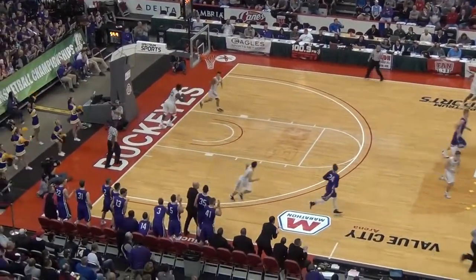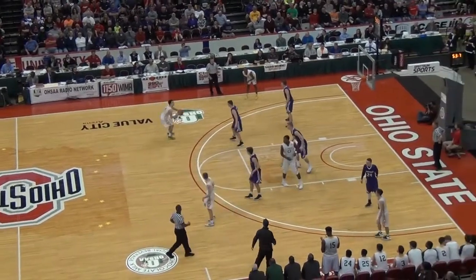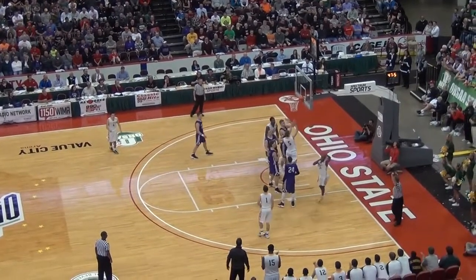Nice roll to the basket by Zitney. His first 2 of the game, and Jackson up 53-40. Schmock with the outside shot, misses it. Rebound though, put back up, no good. Terry got the rebound, put it up and no good, but he's fouled.